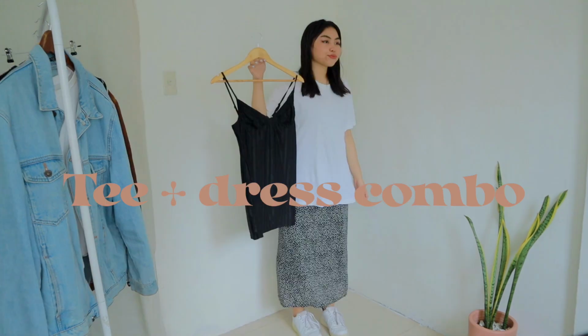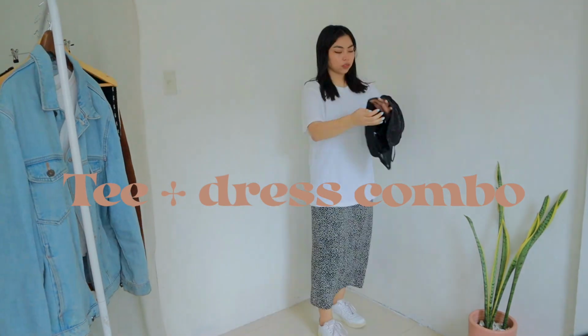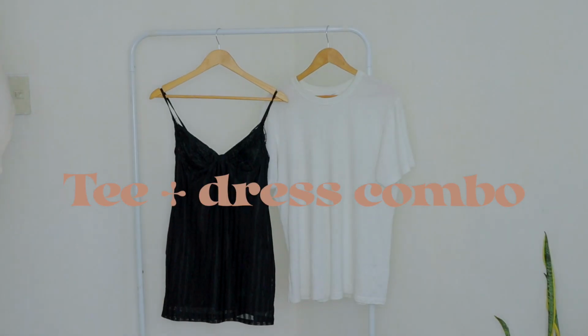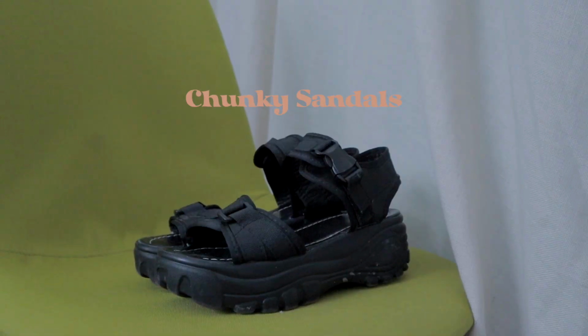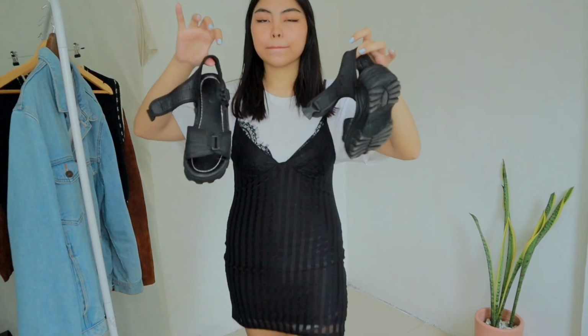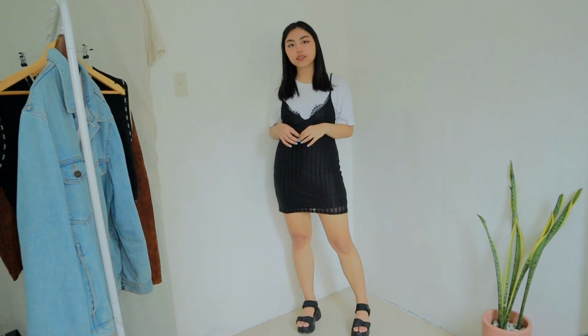Anyway, up next is a t-shirt plus dress combination. I feel like whenever you watch videos like this, yung mga how to style or 90s vintage lookbook, this outfit just always comes out. It's pretty basic, but I actually liked how this outfit turned out. The only problem is that the dress is too short on me. I don't really have a lot of dresses, but I like the whole look.